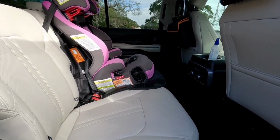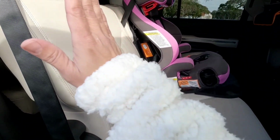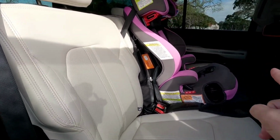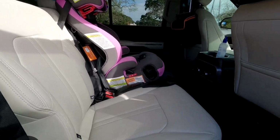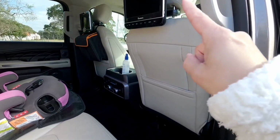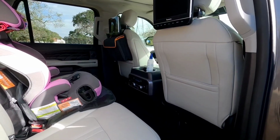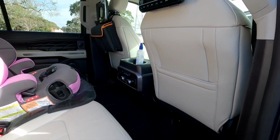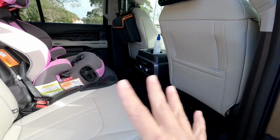So the Ford Expedition does have the option to slide the seat out, and these seats actually recline on both sides. So even with the car seat in the center, it does allow you to recline both of them. Plenty of leg room. It's got these pockets. Now mine didn't come with the entertainment package, but we added our own. To me, I feel like the Denali has more leg room, but I'm not too sure. That doesn't mean that it does or it doesn't, but I just feel like it's a lot more roomy.